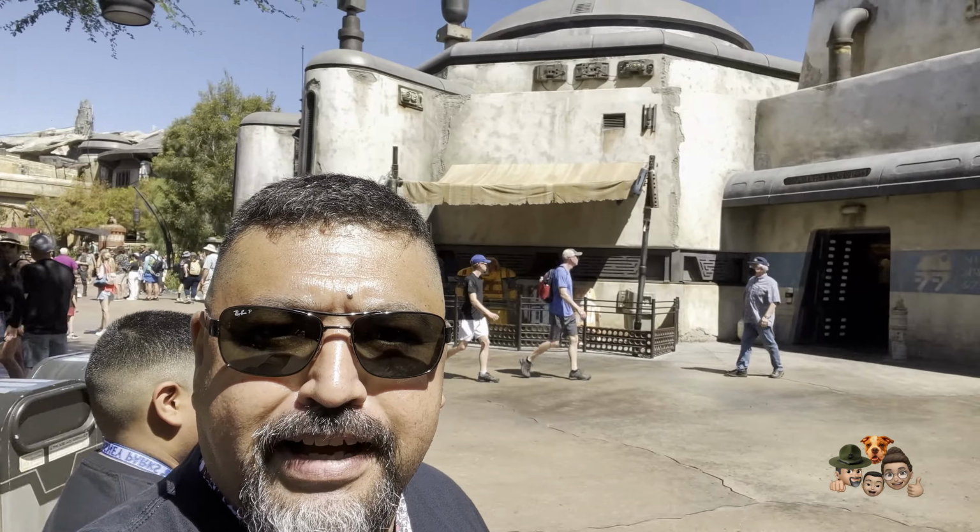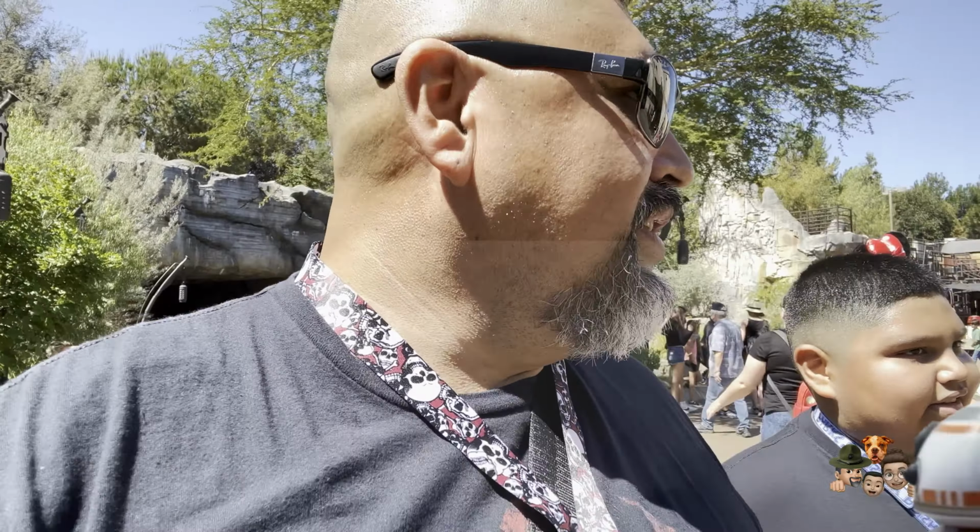You can see here behind us there are some droids, and they're pretty interactive. So we're gonna walk around and see. We're gonna keep walking around, see what else we can find. Eventually we're gonna look for Savi's workshop so we can check in and make sure we're ready to go for our lightsaber appointments. So let's check it out around here.